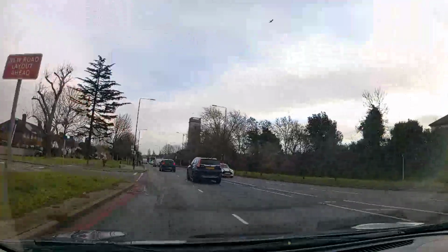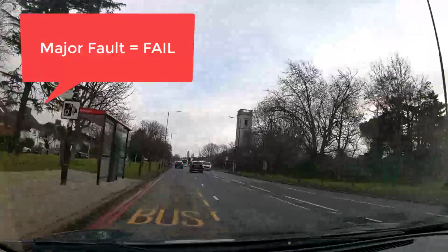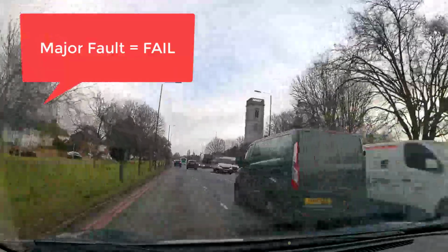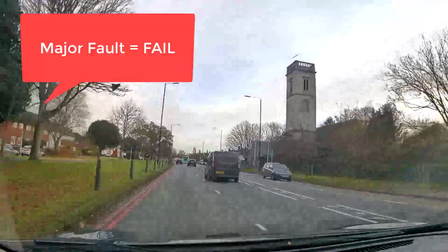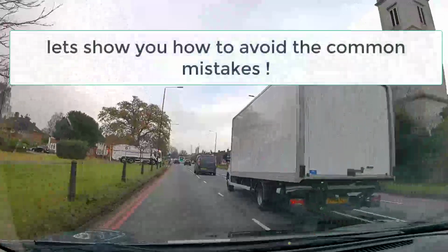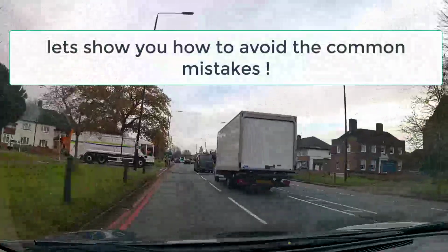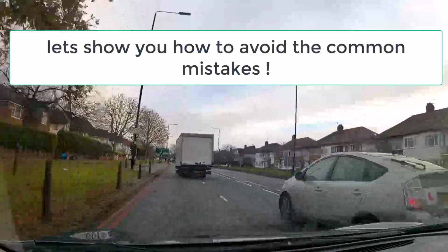A major fault means that you'd fail straight away, instantly. If you get a minor fault, the examiner still allows you to carry on with the test. Maybe you'll still get a chance to pass at the end of the test, but with a major, you'd fail straight away. Now, with a roundabout, if you make one mistake and you're unable to correct it in time, it's very easy to get that major fault. We're going to show it to you in a bit.